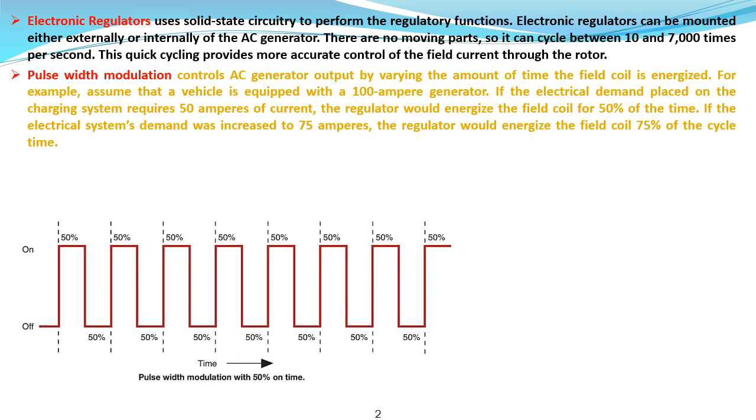Pulse width modulation controls AC generator output by varying the amount of time the field coil is energized. For example, assume that a vehicle is equipped with a 100 ampere generator. If the electrical demand placed on the charging system requires 50 amperes of current, the regulator would energize the field coil 50% of the time. If the electrical system's demand was increased, the regulator would energize the field coil more of the cycle time. Here, in each cycle, we used half a cycle; each pulse uses half a cycle, and the other half is down for every pulse.